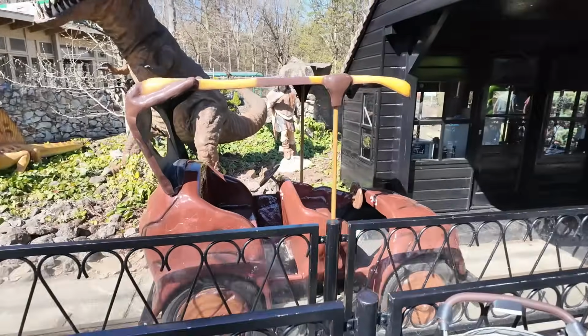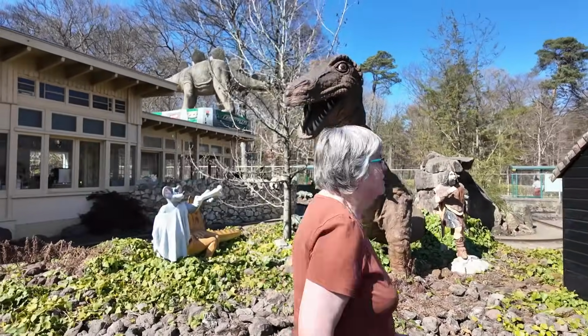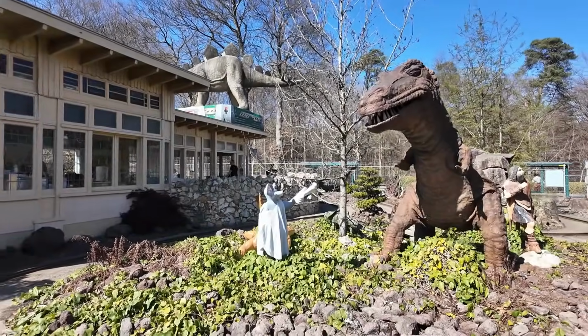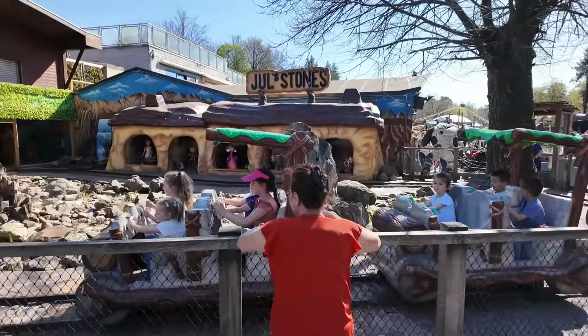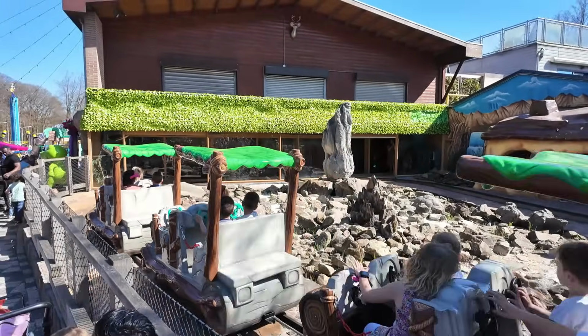That one's going round empty. It's got a big queue down there. Cool animatronic. There's another big dino up there on the roof. Woohoo! Look at this, another little ride over on this side. Jewel Stones. I like that.